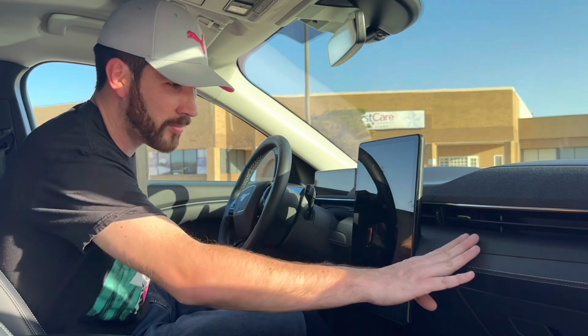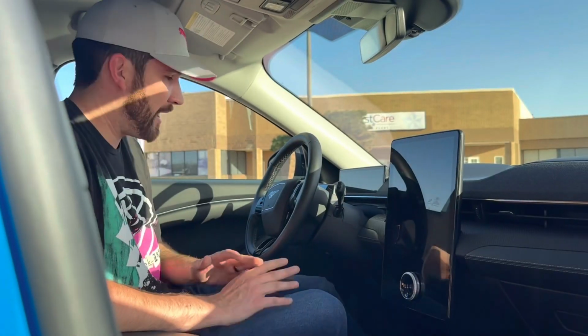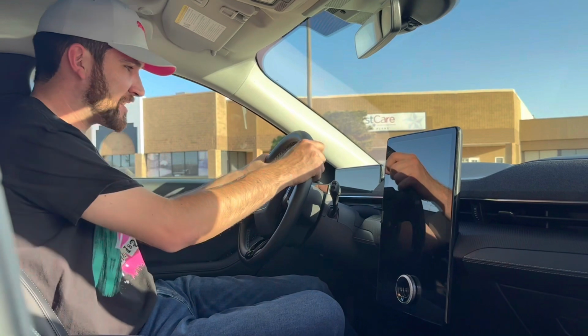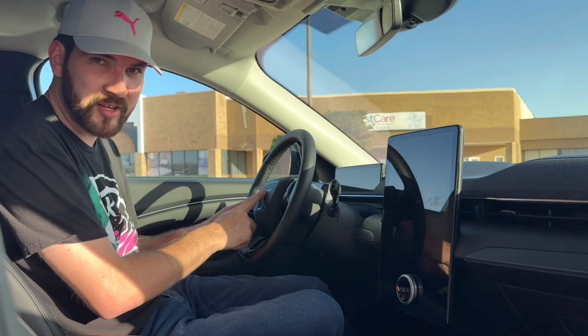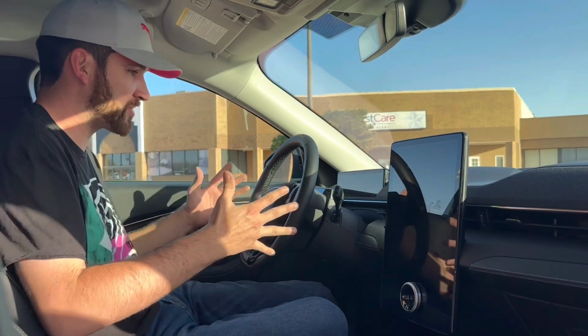You got this little carbon fiber look to these. The steering wheel is absolutely gorgeous though. I love it on the Mach-E. It looks like an executive Mustang steering wheel. That's the only way I could put it. You got really nice leather, tan stitching inside of it, and that Mach-E Mustang logo like I was talking about. Black outlining everywhere. It just contrasts really well.